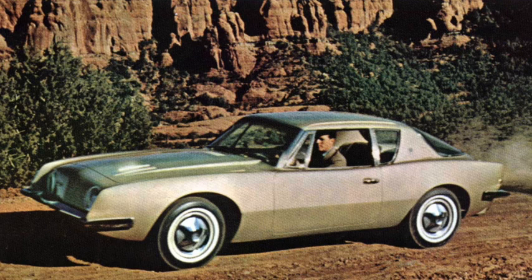At introduction, the Avanti was the world's fastest production car, officially reaching 178 miles an hour and setting a total of 29 world land speed records and 72 Bonneville speed records. It also did 60 in about 8 seconds and the quarter mile in the high 15s, respectable for the time considering its relatively small V8.